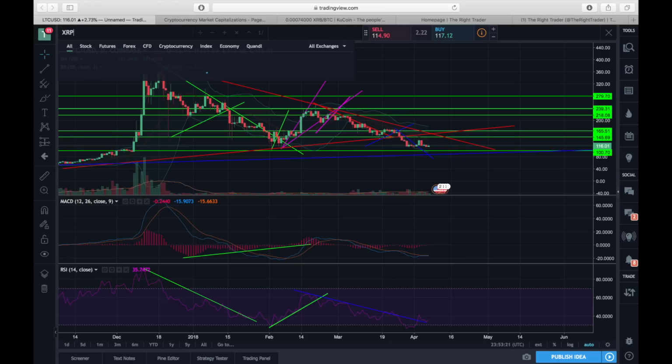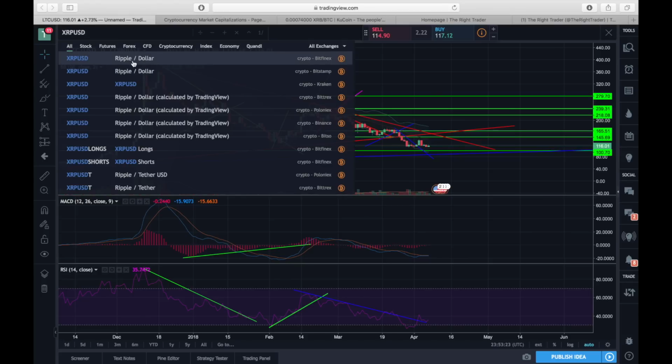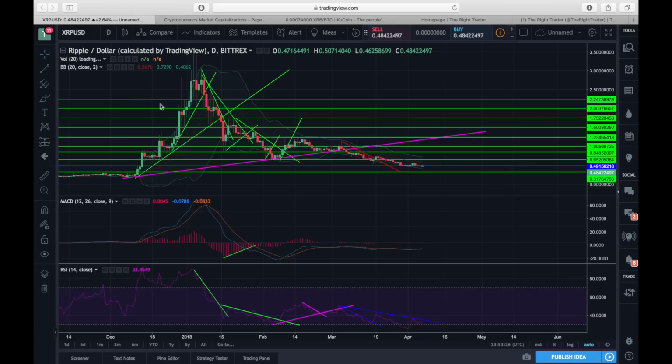Let's take a look at Ripple next and see what's going on. So I'm going to go over to Bittrex here, and Ripple is now moving back closer to 50 cents. That's a good sign. We really want to try to get back above that level, and it looks like it's going to be possible here, right?